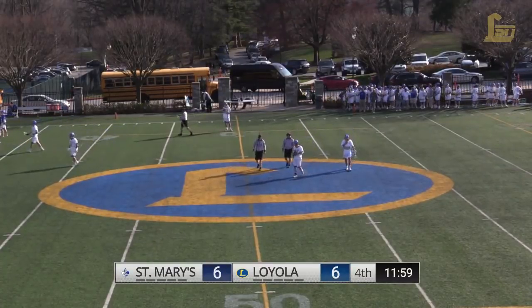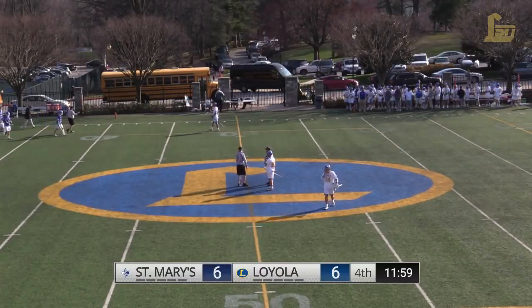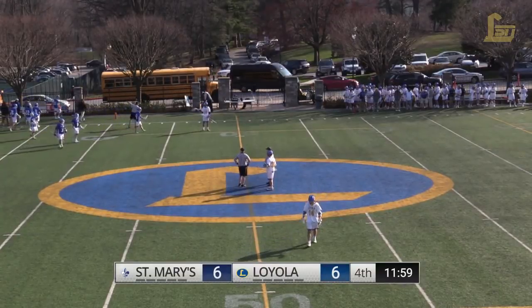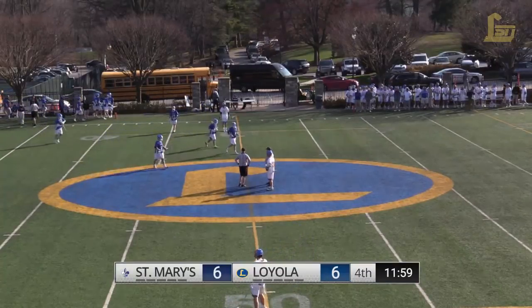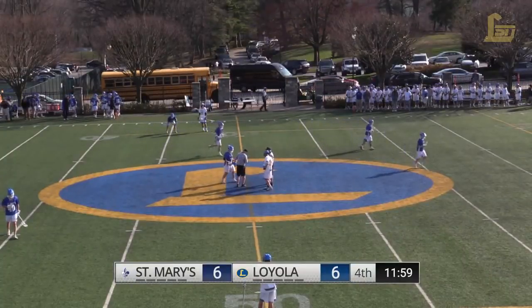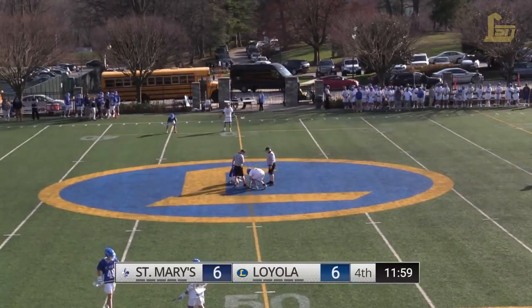So back to lacrosse, we got a stalemate heading into the fourth quarter, 6-6. Both two talented teams going at it here on Hargan Field. And I think it's going to come down to which defense cracks first. For sure, both these teams are playing great. Definitely a lot lower scoring in the third quarter than we had seen. Only 3 goals combined. Lowest scoring quarter we've seen today.